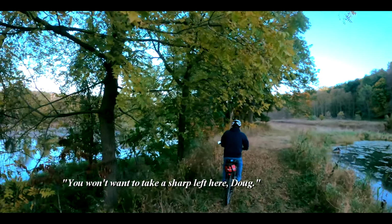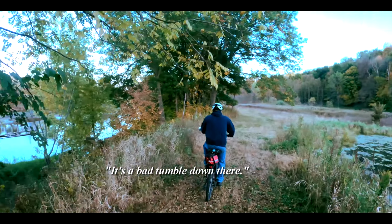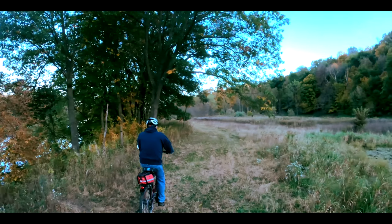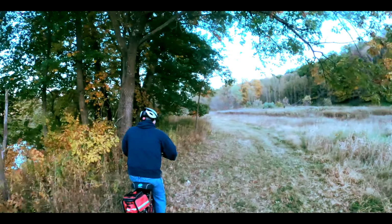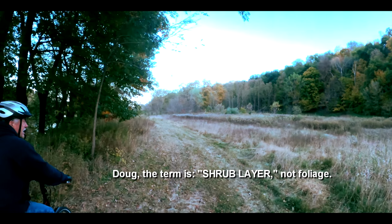Left here, bud. No. Bad timber down here. Well, you'd probably only get maybe 5 feet down and you'd be what? Dead? No, I think with all that foliage and stuff, it would probably just cradle you.